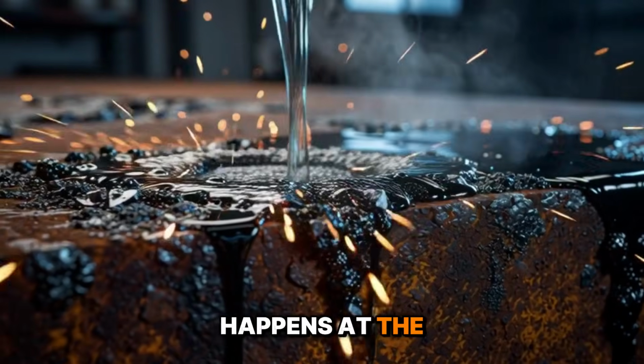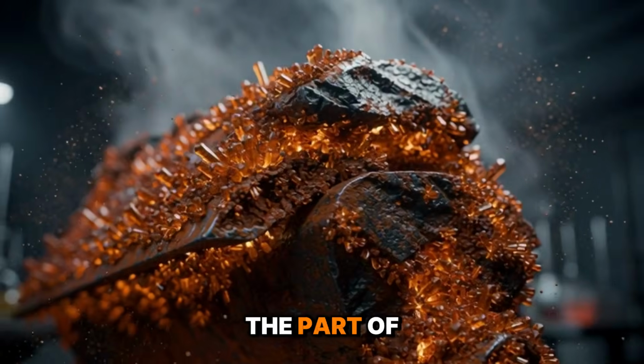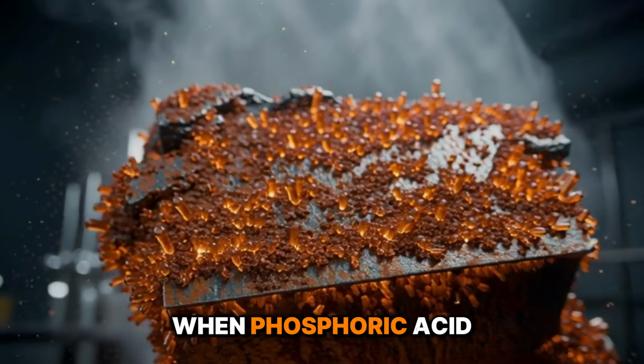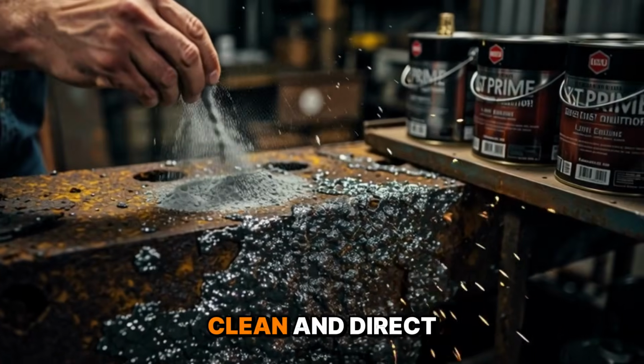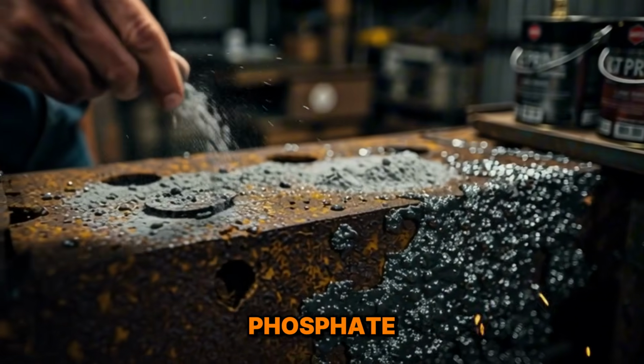Now here's what happens at the molecular level when phosphoric acid contacts rust. And this is the part that the coatings industry does not want explained in plain language. When phosphoric acid contacts iron oxide, the acid donates a phosphate group to the iron atom. The reaction is clean and direct. Iron oxide reacts with phosphoric acid to produce iron phosphate and water.